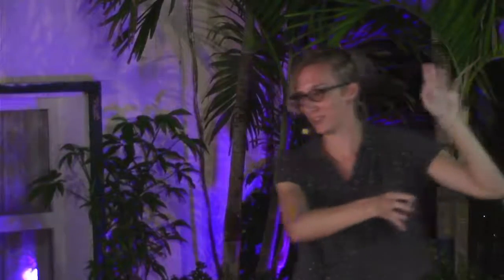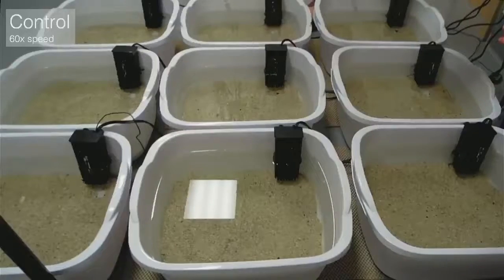So I'm going to show you some videos that are sped way up just for reference. These are much faster than these animals actually go. But I'm going to show you some videos of them eating and showing how we train and test them. So this is before the animals have any training at all. This is just feeding them under the normal lights.